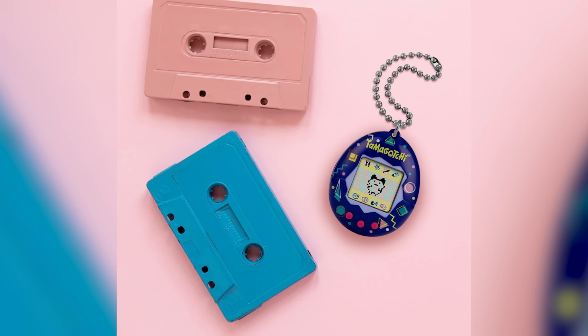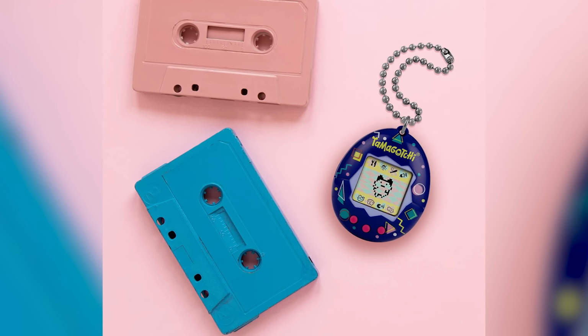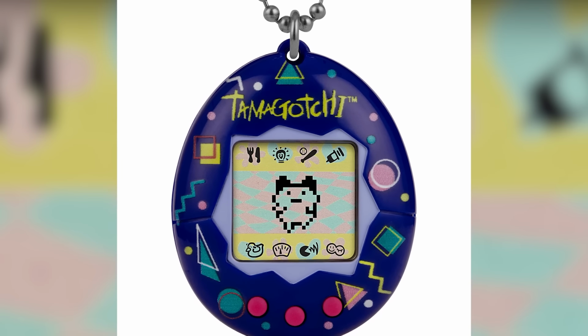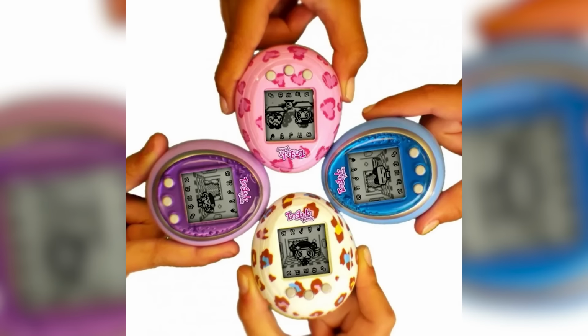And now let's move on to tech and entertainment. The 90s were an exciting time for technology, with new gadgets and entertainment options emerging that would change our lives forever. A lot of you might remember the Tamagotchi, a digital pet that everyone had in the 90s. Keeping your Tamagotchi fed, entertained, and alive was a full-time job. These pocket-sized pets taught responsibility and provided endless entertainment as you tried to keep them happy and healthy.